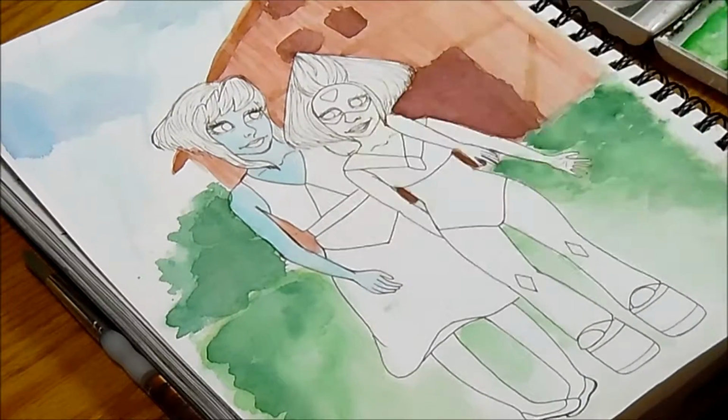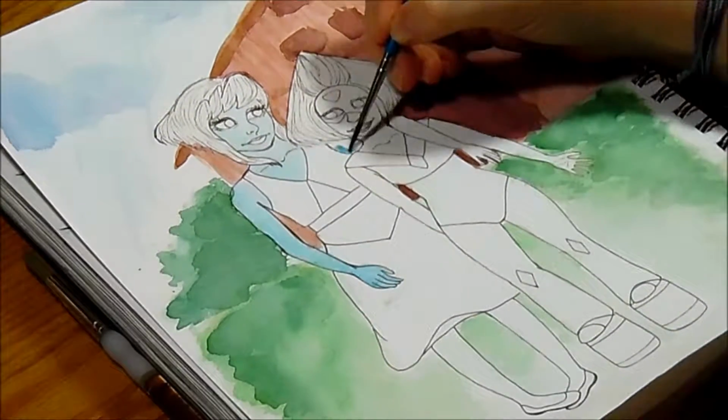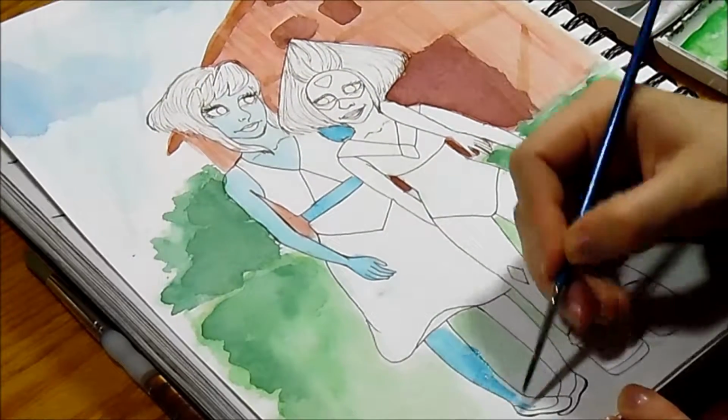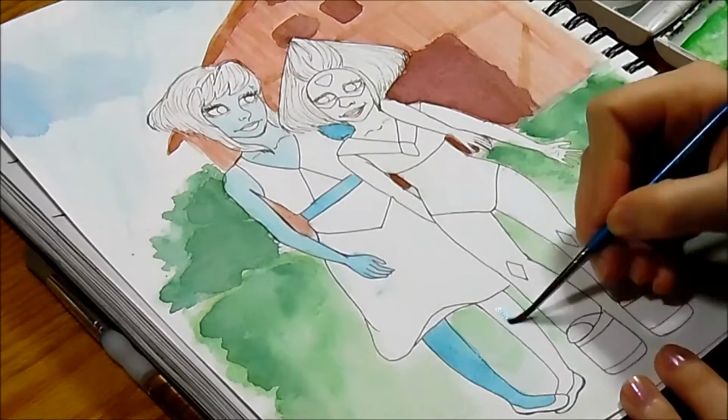Okay, so I finished the background. It's not too detailed, it's kind of just there. And then we have the two characters, which are Lapis and Peridot, standing next to each other.